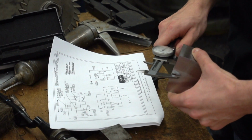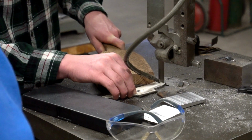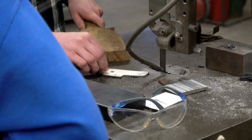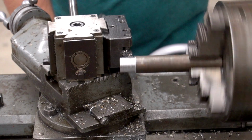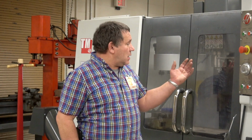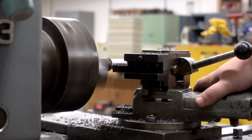And in those classes we talk about some of the machines that you have seen being used. All the students get to use the equipment. We teach you about the drill presses, mills, lathes, things like that, and even up to using the CNC equipment to where you do threading, drilling, turning on the lathes, and possibly milling with the mills, drill presses.